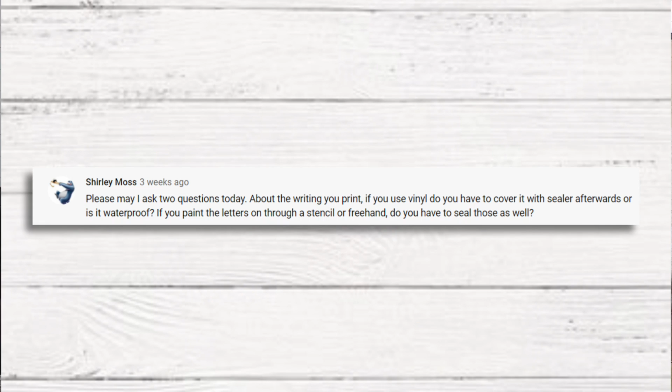So there's another question here from Shirley Moss about the writing you print. If you use vinyl, do you have to cover it with sealer afterwards, or is it waterproof? If you paint the letters on through a stencil or freehand, do you have to seal those as well? I never seal my vinyl decals. I get a lot of questions about that, and I would even hesitate to do so. I would be afraid the sealer would creep underneath the vinyl maybe and pull it up.